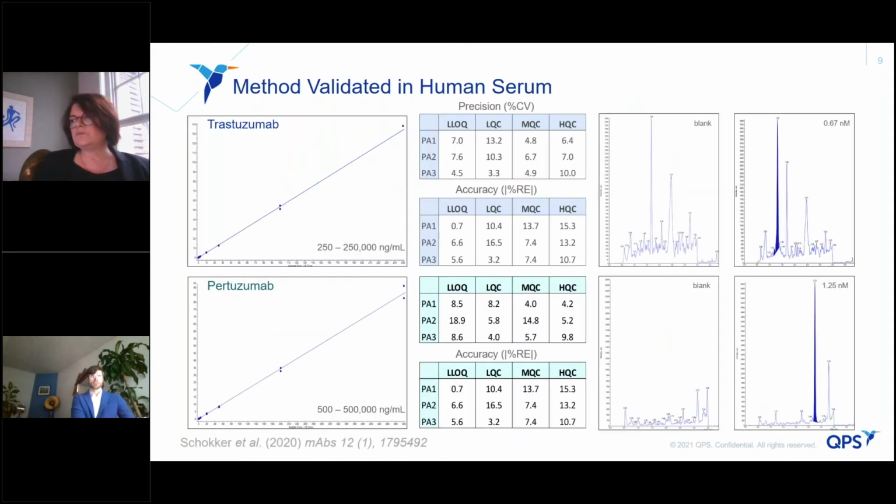Here I'm showing a summary of the results from the validation with a specific focus on the precision and accuracy data. The results from the validation of the method are fully described in the article that we published, and I will only now assure you that the assay passed all items. And we also added a reciprocal interference test to assess the impact on the recovery, and that also showed that it could be kept to the minimum. The method shows very good accuracy and precision, and it is very selective.